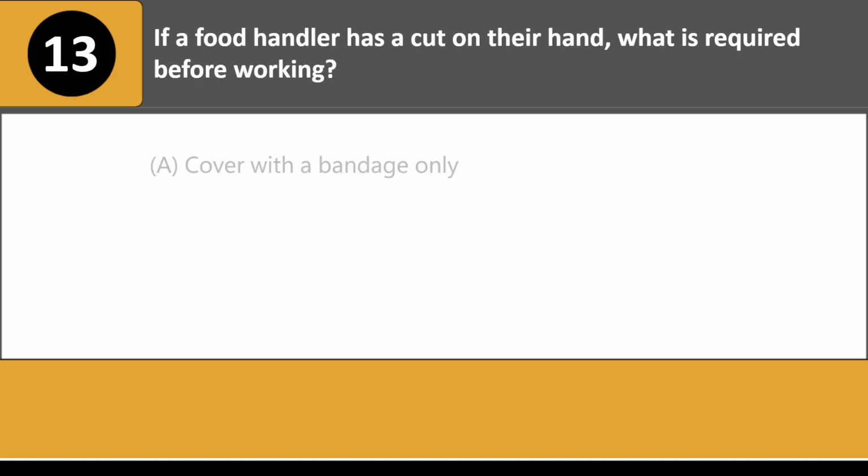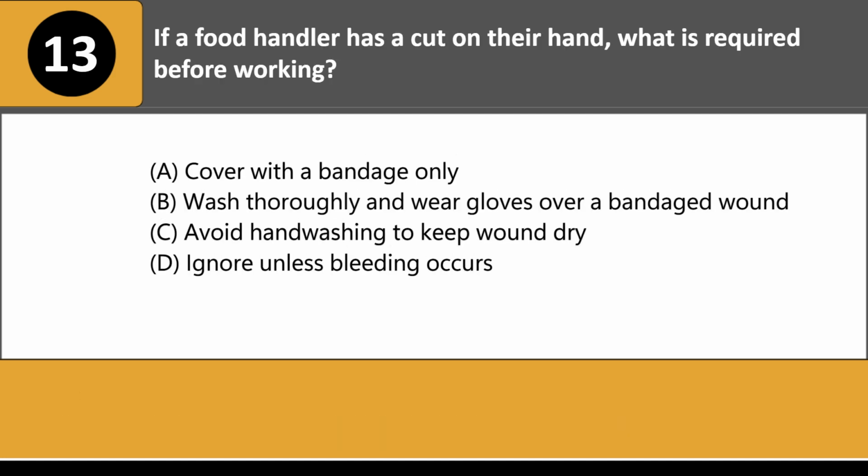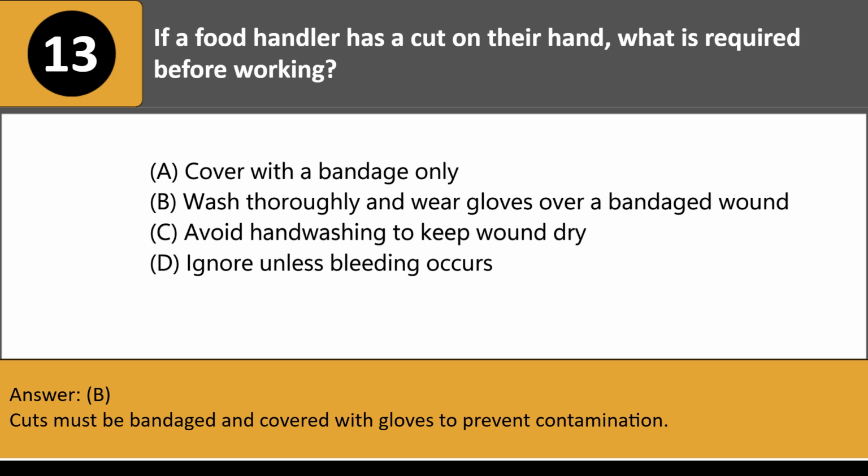If a food handler has a cut on their hand, what is required before working? A. Cover with a bandage only. B. Wash thoroughly and wear gloves over a bandaged wound. C. Avoid hand washing to keep wound dry. D. Ignore unless bleeding occurs. Answer, B. Cuts must be bandaged and covered with gloves to prevent contamination.